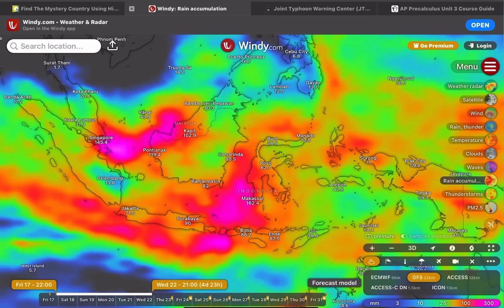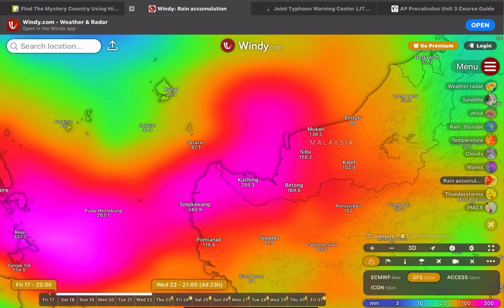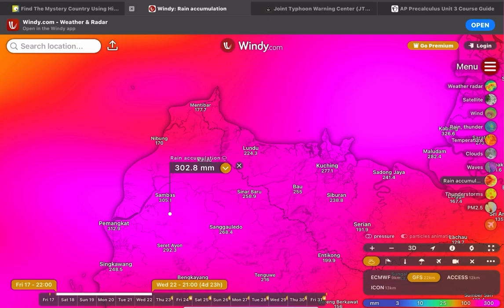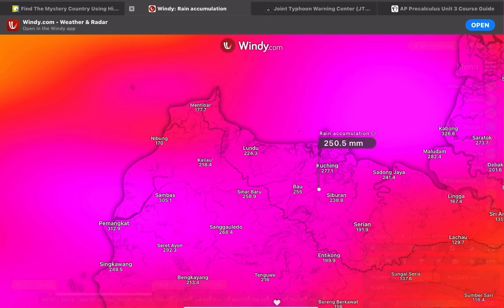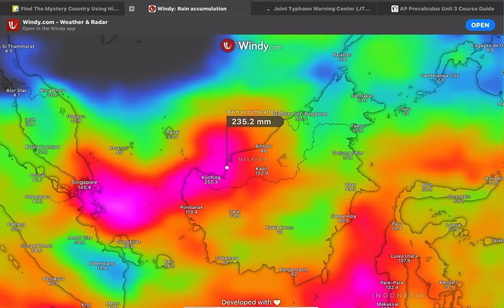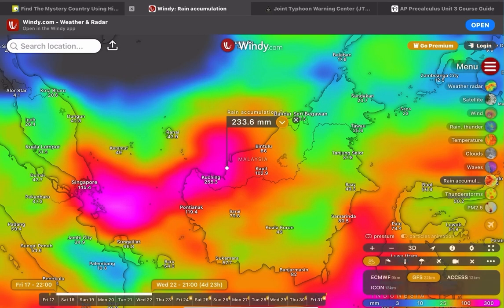So be aware, the GFS shows those areas with weird bursts of rainfall, like Malaysia and Indonesia up to 302 millimeters over the next 5 days, Malaysia to 286. So these update a lot. It might show a slightly different area in a day or so, but it's generally near those areas there.